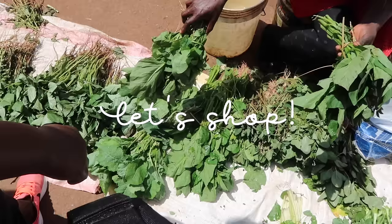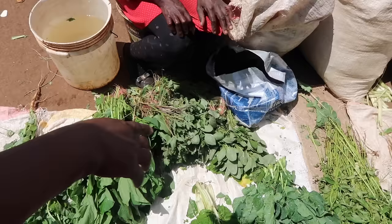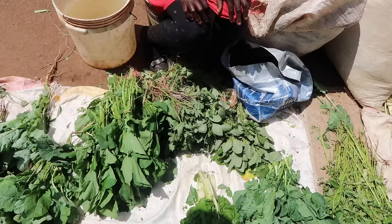Is it spinach? No, this is a spinach. Oh, okay. Yeah, so this is called managu. Managu. This is spaghetti, and this is terere or amaranth, the scientific name. Oh, okay. Yeah. So we mix different types of vegetables and we cook them together. Okay.